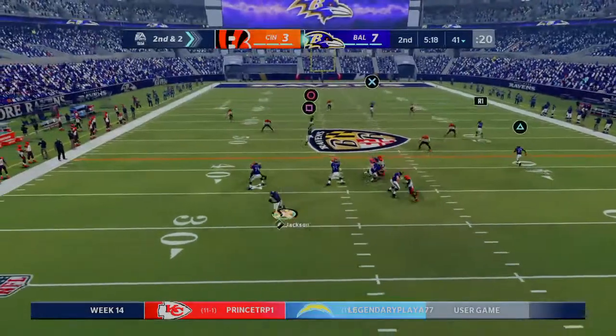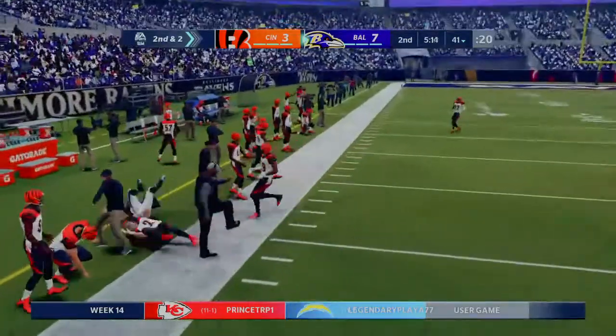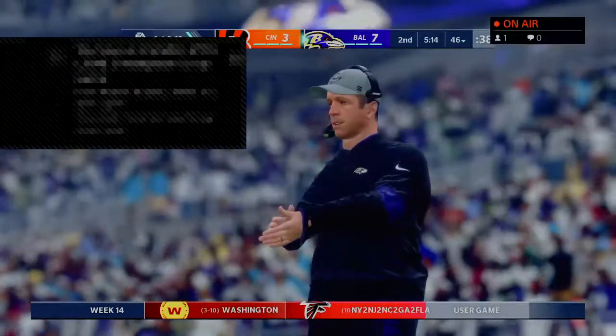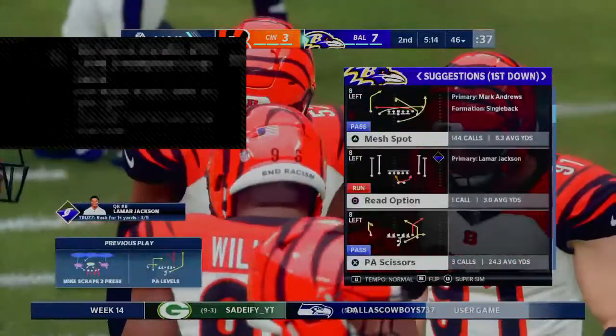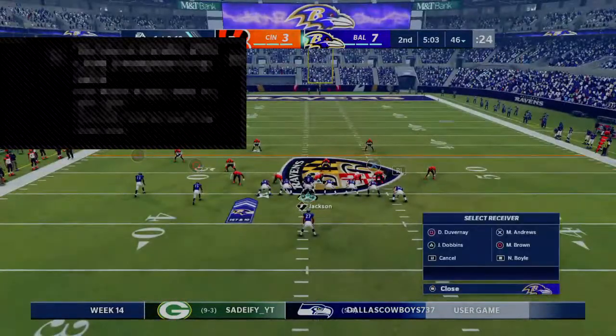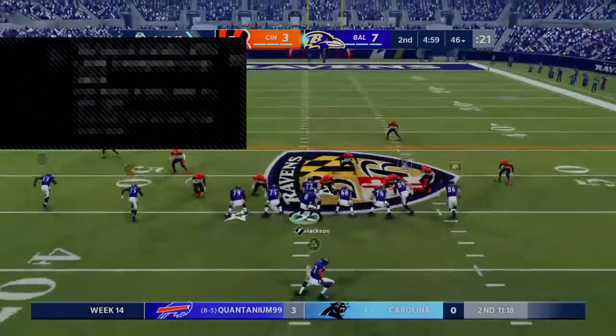Jackson. Buying time to his left. Now he'll pull it down. And he's able to get this one out closer to midfield. That was an excellent job of recognizing the situation. His first read wasn't there. Heck, his second read wasn't there. But he bought himself a little extra time scrambling out of the pocket, got to the sticks, and picked up the first down.